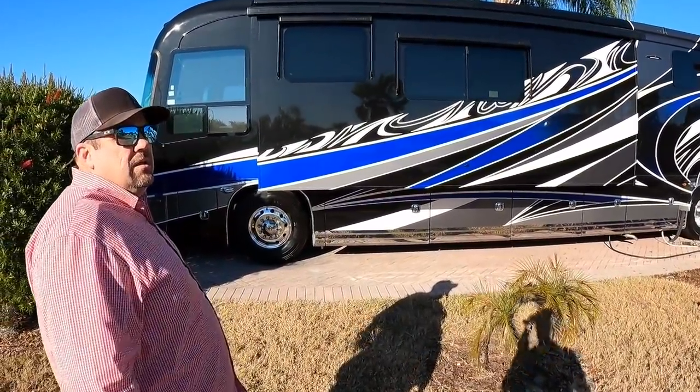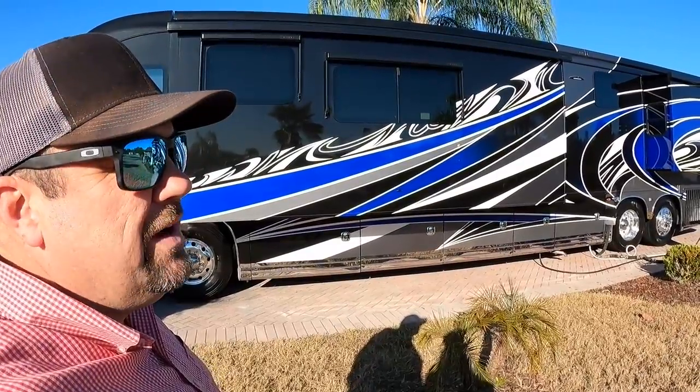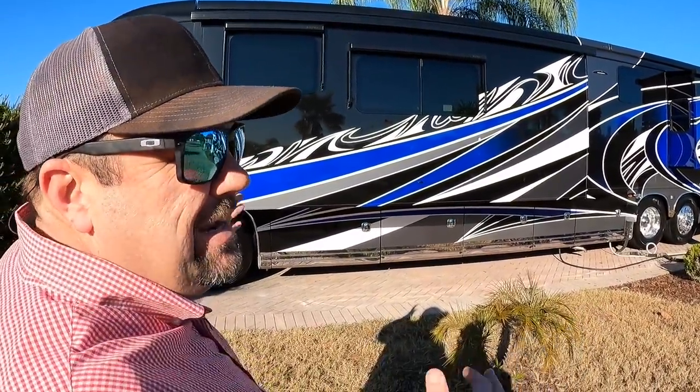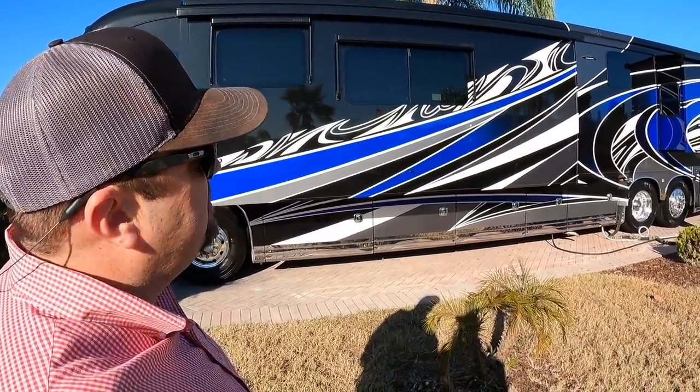How many miles does this coach have on it? It may have rolled over 20, me driving it down here. Just drove it in last week down to Florida where we got it detailed. So 19,000 or may have popped 20,000 driving it down here, but it's a stunning coach.